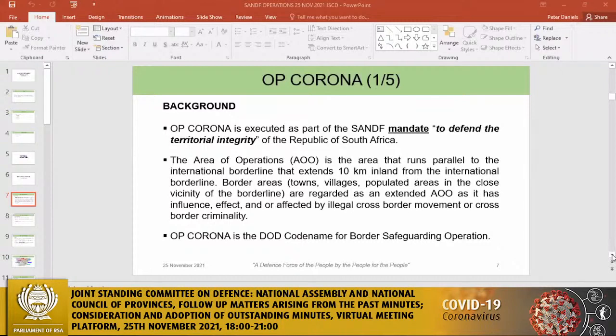As you indicated, there are areas like in KZN where almost the entire area of Mhlabuyalingana gets affected by the stealing of vehicles, even at gunpoint, and hijacking of vehicles that have to go across. So those areas are outside of the 10 kilometers, but it cannot be that we leave them out. So an extended border area is all those areas. Next slide.